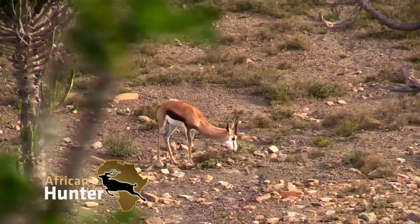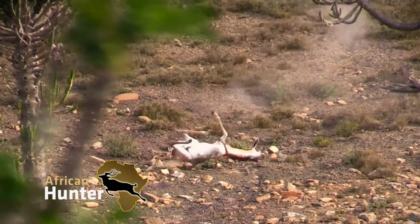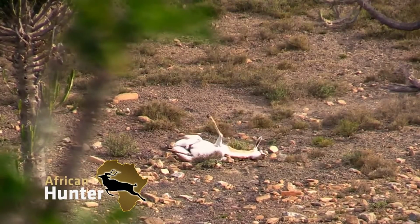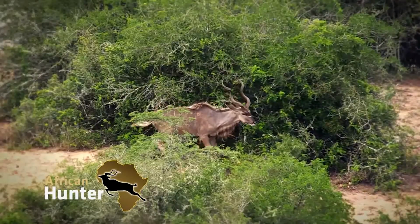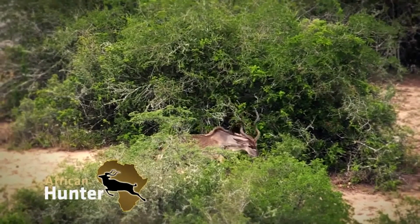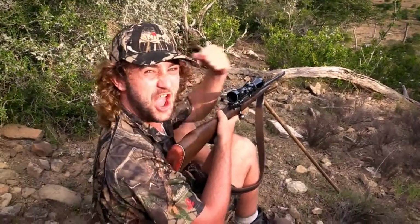Nico put us on the animals perfectly. Matt nailed the shot, and I managed to get all the footage with no hiccups at all. Exactly what we had hoped for. We'd done it. We'd dropped the springbuck early on in the day, and now we'd got our kudu, and all of it was perfectly on camera, just as we wanted. It was honestly one of the best hunts I've ever gone on.